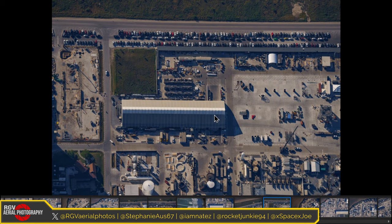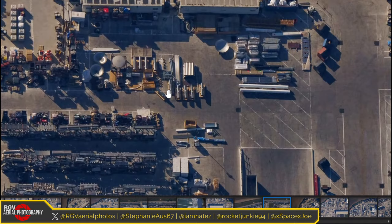Okay, so that's those pipes. Not sure what they're going to be for. I guess we'll find out sooner or later.